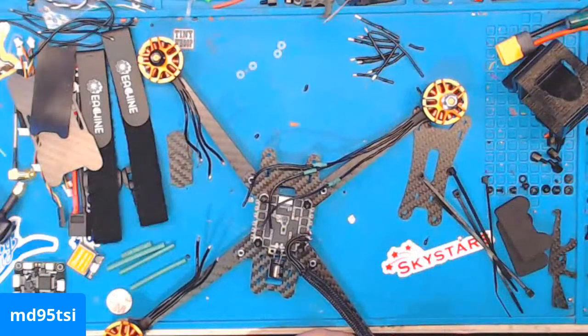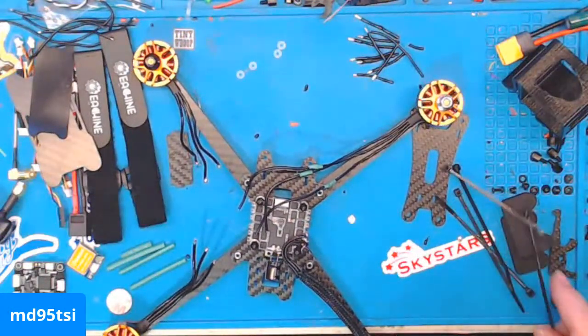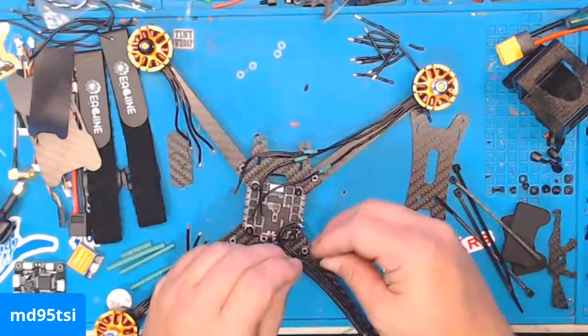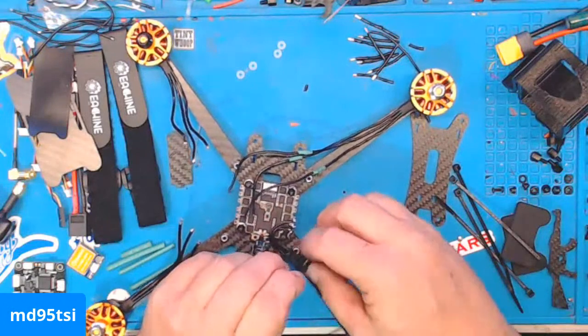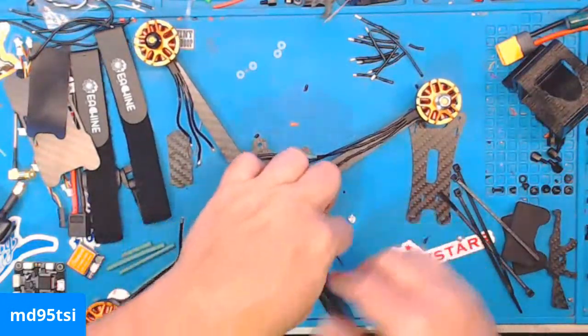So then at the end of it, I just put a little zip tie on it, give it a little snug. And pretty much that's it. I used to put shrink wrap on the ends of them, but man, it got old. So I just run this around there now.